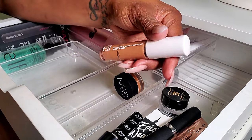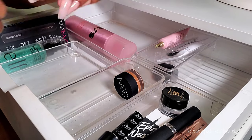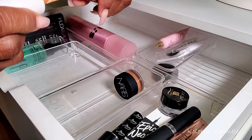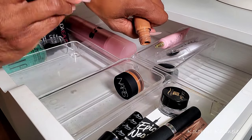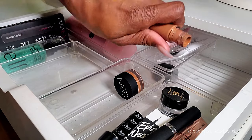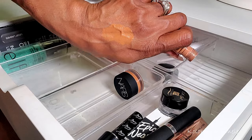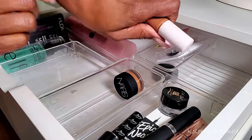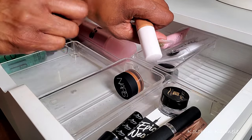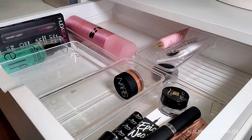And then the e.l.f. Hydrating Camo Concealer Satin Finish. I did pull this because I hadn't used it in quite a while and I wanted to, nice big fat doe foot, I wanted to just see if I still liked it, how I felt about it. And it's still a great concealer. Really good coverage, nice finish. It blends out easily and I love this concealer as well. Definitely affordable, one of my favorites. So yes, great concealer.